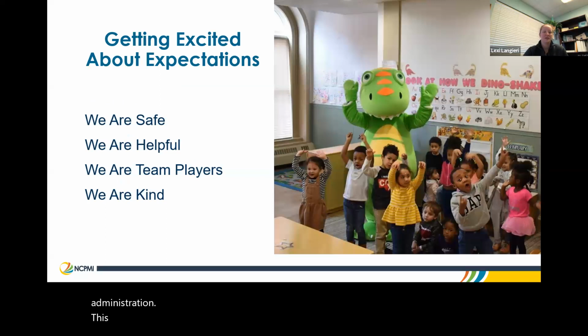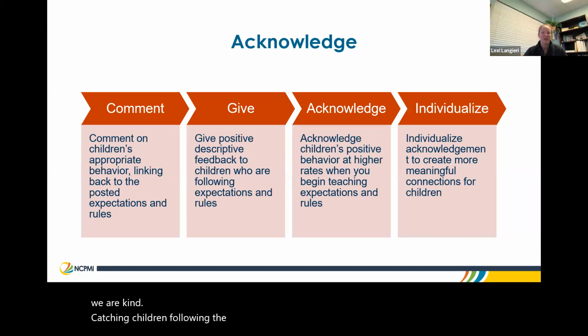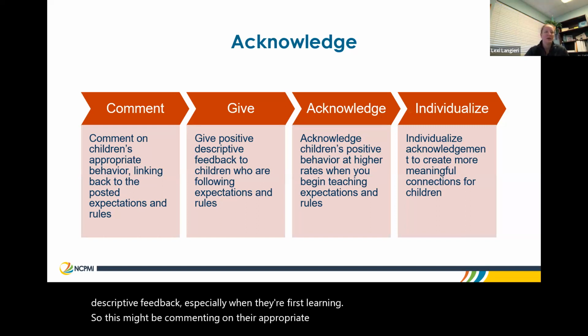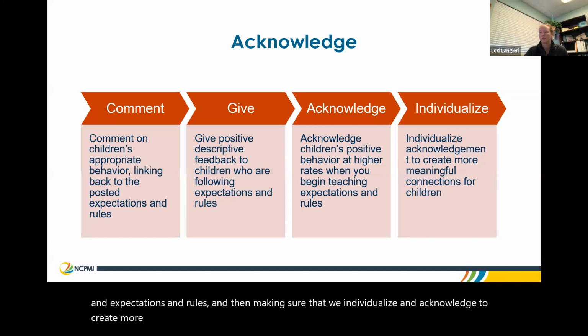This is a picture that shows a funny school mascot coming to dance, sing, and have fun while learning the expectations. So there's, we are safe, we are helpful, we are team players, we are kind. Catching children following the expectations and rules, we can give them lots of positive descriptive feedback, especially when they're first learning. So this might be commenting on their appropriate behavior, giving them that positive descriptive feedback, acknowledging how their positive behavior is when we begin teaching expectations and rules, and then making sure that we individualize and acknowledge to create more meaningful connections.